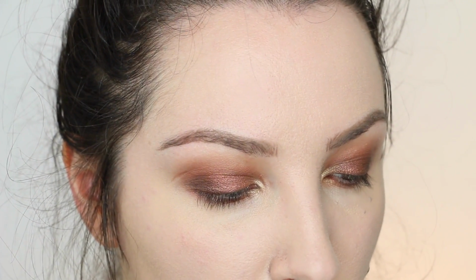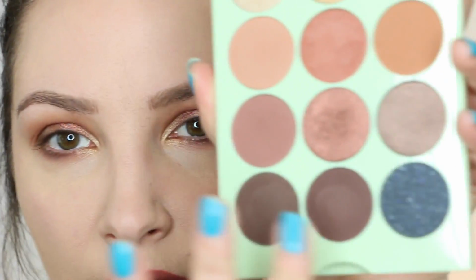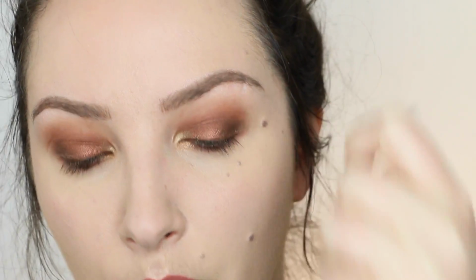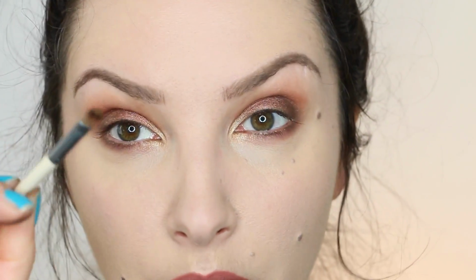I just want to swatch these two browns down the bottom because they look very similar. I don't know what the difference is. Alright, the bottom one looks more plummy and the top one looks more cool tone brown. I might actually, with this same brush that I've just put the highlighter on, just wipe off some of the highlighter colour and go in with the plum colour, which is this one here.